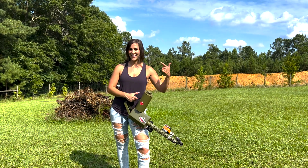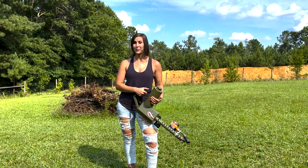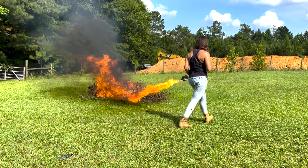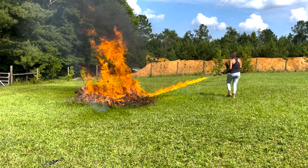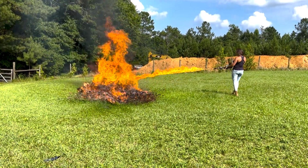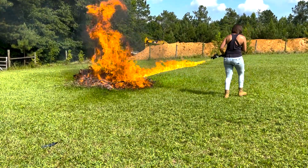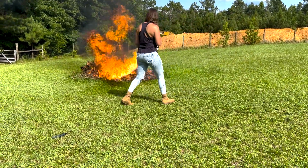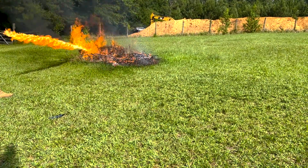Okay, finally a part of the project I get to help with. We knocked down a bunch of limbs so they could get the equipment down to the spot, and now we're gonna burn it up. And one tank later, basically done.